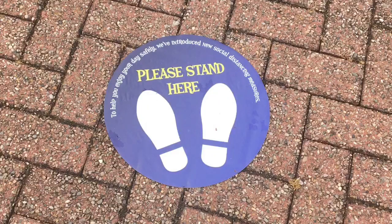So once again, I'm going to be showing you a photo of the social distancing markers about now. And there you go. You can see that it's basically a circle with 2 feet markers, so people know how to socially distance themselves from other people who aren't in their party.